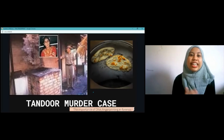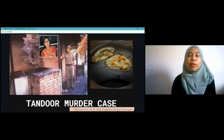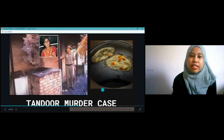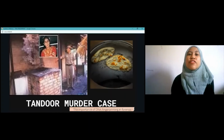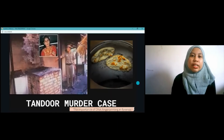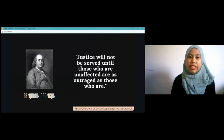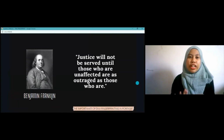There he and the restaurant manager Keshav Kumar attempted to destroy the body parts by burning them in a tandoor. Then the bloodstain of Naina was found by police and the investigation was started. And finally, Sushil Sharma was found guilty with the help of forensic evidence. Therefore, by using DNA fingerprinting, we can uphold justice and save the dignity of victims. Benjamin Franklin once said, justice will not be served until those who are unaffected are as outraged as those who are. To discuss the next importance of DNA fingerprinting in forensics, we have Akila to explain further.